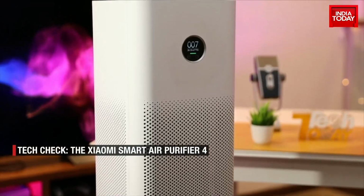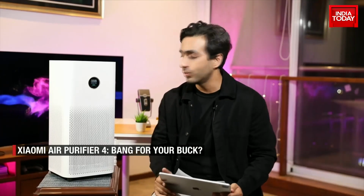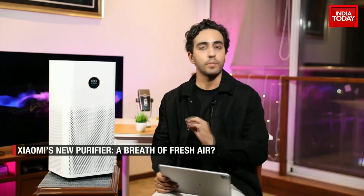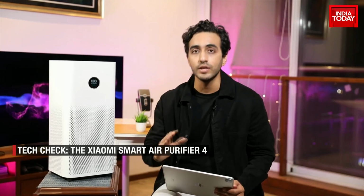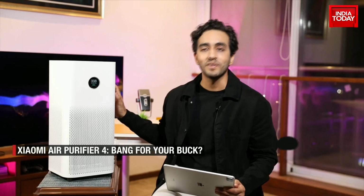But the fact that this is under 15,000 rupees, it can be connected to a smart home and it's doing a fairly decent job, and honestly, quality of sleep has been top-notch. I genuinely am more and more curious about this technology and slowly warming up to it. And honestly, when we return this particular review unit, I won't be a very happy guy.